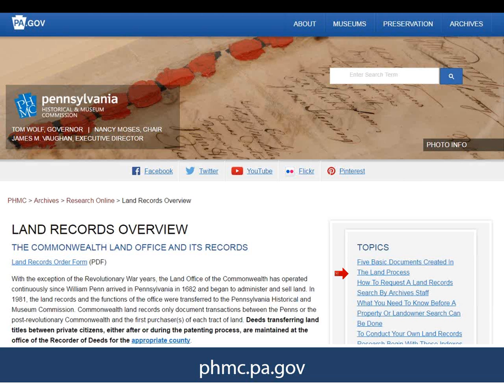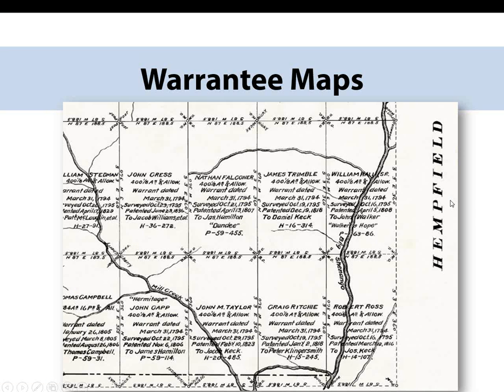This is where you can actually go and look at the warrant maps. I'm going to show you a warrant map. These are available for all Pennsylvania counties. They show who got the original warrant. In this case, it was a William Hall. The person that patented it, that got the first deed, on the other hand, was my ancestor, John Walker. Mr. William Hall sold his warrant to Mr. John Walker, and you will find these transactions recorded at the Pennsylvania Historical and Museum Commission.